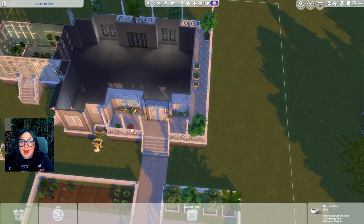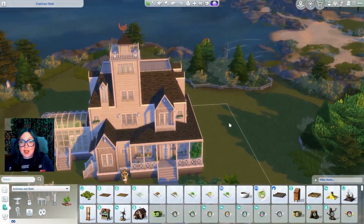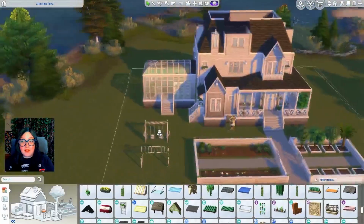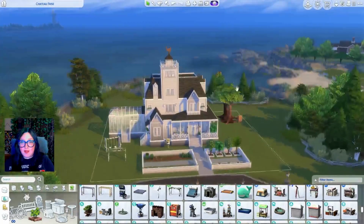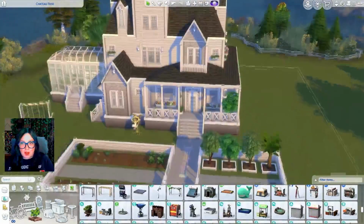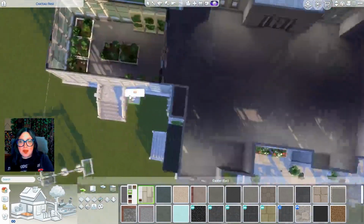I do want to add in, this house is play tested. My Sims were so cute. When they came in here, the kids immediately came over and started watering everything, which was great because I wanted to make sure your Sim could get everywhere they needed to be. This place was obviously going to have kids. It's a big house. So a tree house for y'all to build. I thought about building it, and I've done that in the past where I had a Sim build it.